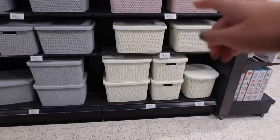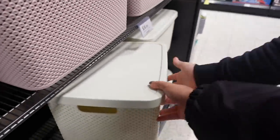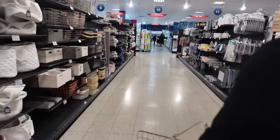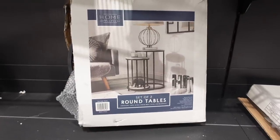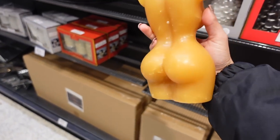Look at these baskets. We basically need to get Cove a toy basket because these toys are everywhere. I don't like that. Right, okay. Put that one back. White's not going to go. It'd probably have to be black, wouldn't it? We need a table that goes in the living room to put our lamp on. Basically something like that, but not that one because it's marble. I don't like marble. Something like this, but all black.